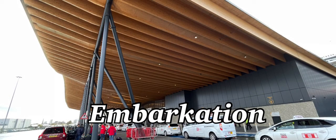So we went on, as Tom said, an MSC ship. We went on Preziosa around Northern Europe, starting from Southampton, Hamburg, Cherbourg, Rotterdam, Bruges, Le Havre, and then back to Southampton. We stayed in an inside cabin and we paid £1,400 for all 4 of us, and that included the drinks package.